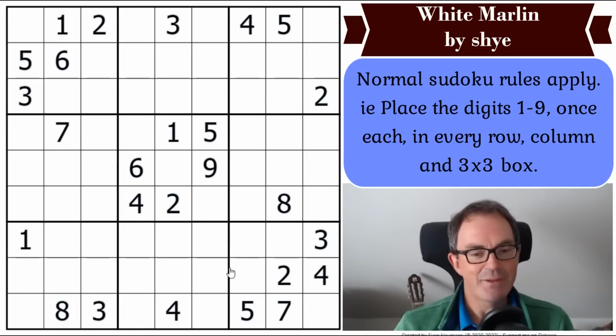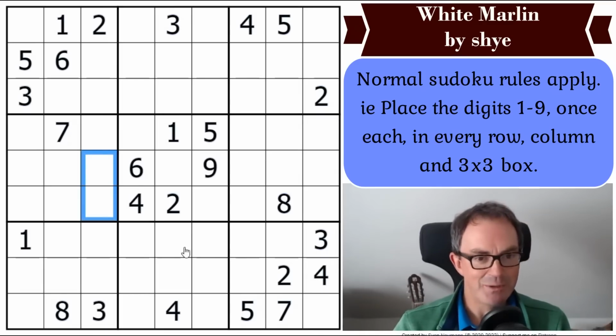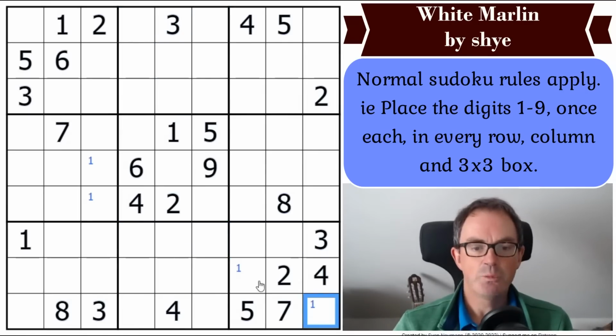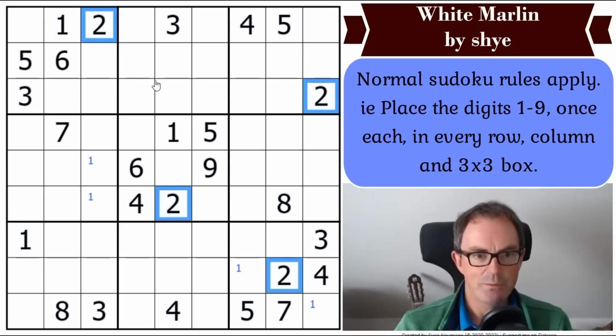Let's get cracking. Now there is almost no point, I think, in me going round the grid doing my normal tricks of looking for normal Sudoku stuff in Shye classics, because Shye's classics, I've got a 1's pencil marked in box 9 though. Shye's classics don't tend to be amenable to this sort of thing. Let's have a look for 2's. We can look. We are getting pencil marks actually.